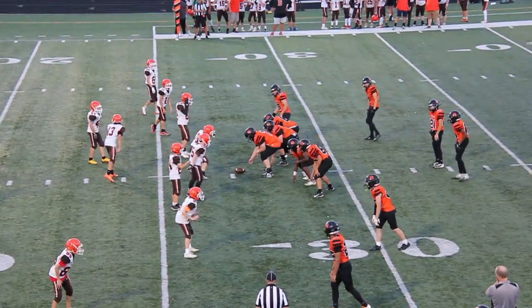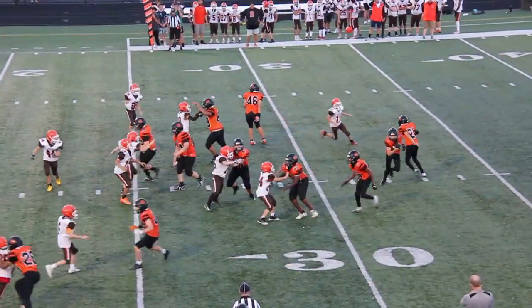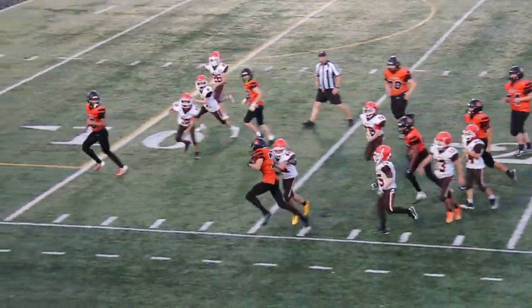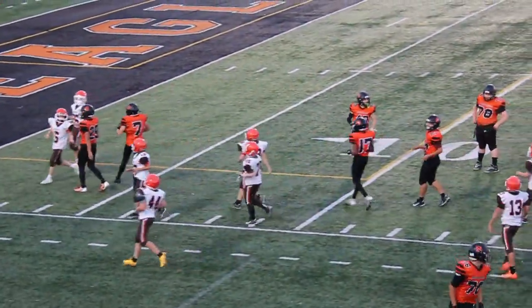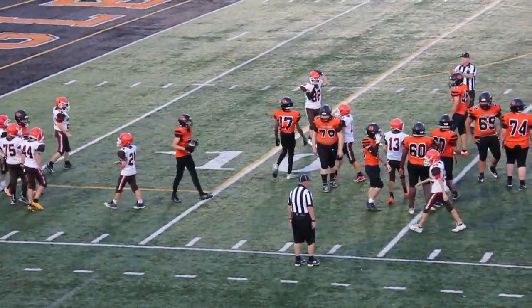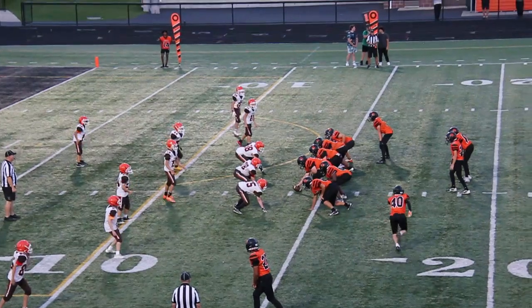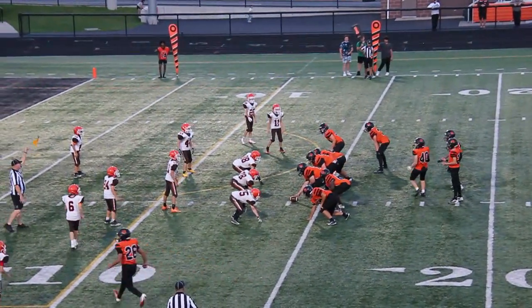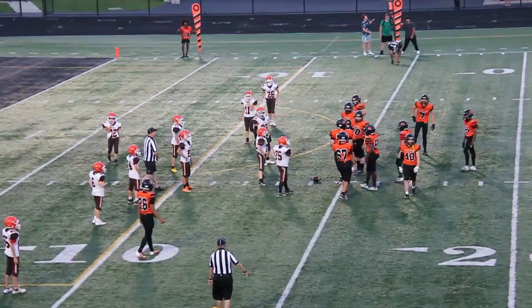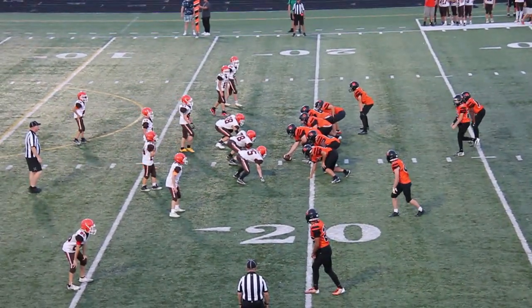All right, we got start of the fourth quarter here. Pushed out of bounds. David Gania on the tackle, on the carry. Okay, first and 10 though. First and 10 for the Eagles. Nolan in motion. Oh, we got flags. False start, North Olmsted. Okay, we'll redo first down. First and 15.